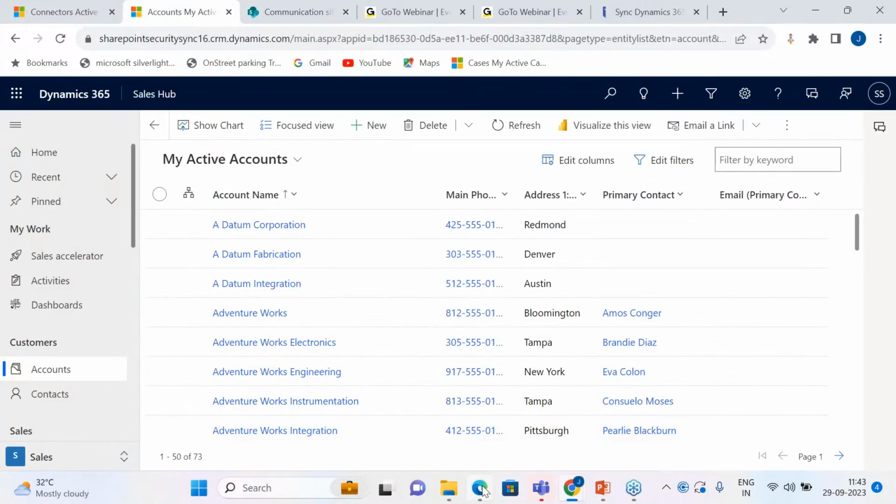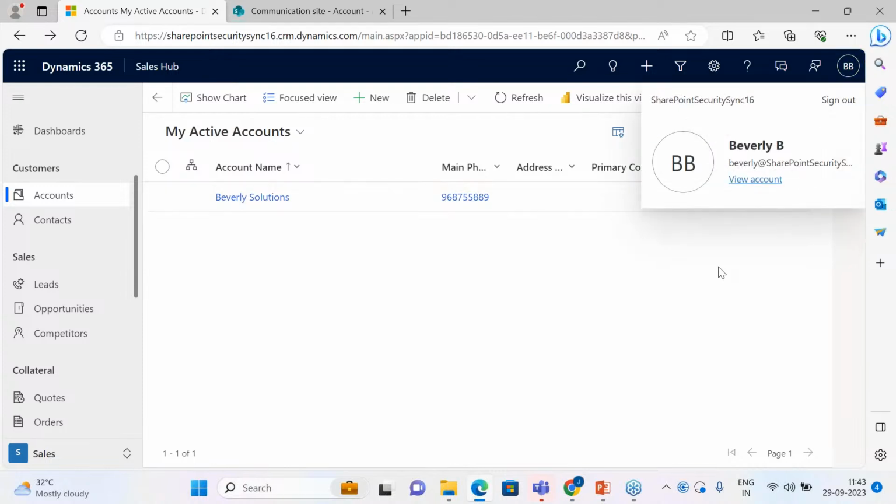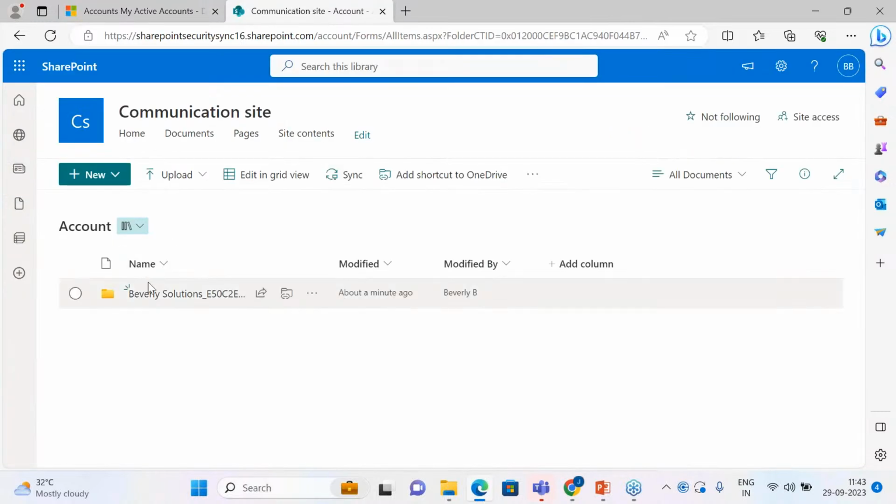And on the other end, on the other browser, what I've done is I've logged in the user who is a salesperson, let's assume, having user level access. He can see only those records in the CRM which he has either created or that have been shared with him. So that's what he can see in the CRM as well as in SharePoint. In CRM, I see only one account for him, and the same one for which the document location has been created in SharePoint, I can see over here.